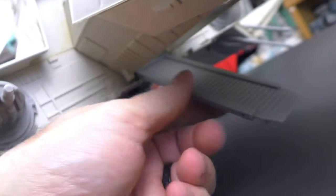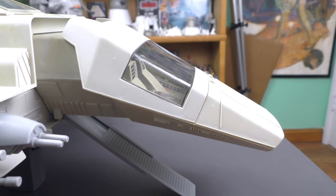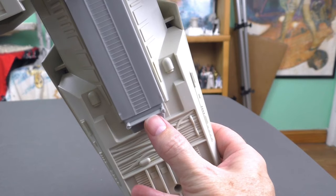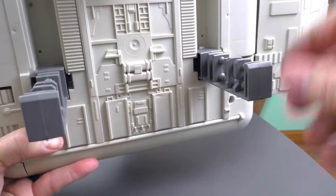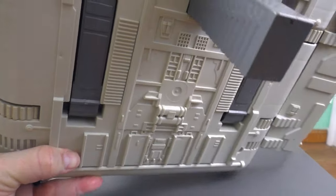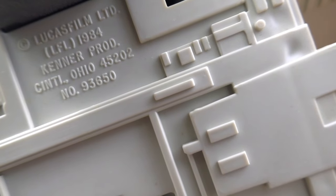Then underneath there is a ramp. So pull the ramp down. So just slide the ramp and then figures walk down here. The ramp slides in here and then catches right there so it stays. Here's the landing gear. These two go in like that, and that one always stays out because it has the trigger. There it is, 1984.